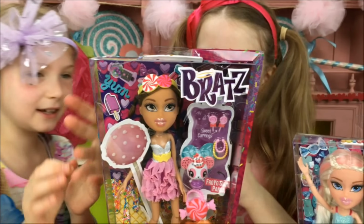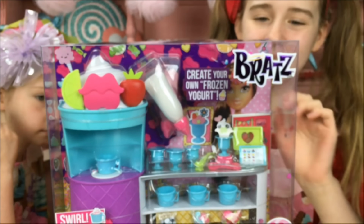So here is the BRATZ CIY sweet shop. CIY means create it yourself. Look at how cute it is. It has spoons, cups, and toppings. They have googly eyes. Oh, and there's a credit card that comes with it. Really? And it comes with the cash register? Yes. Oh, and there's even a weight scale. You can't really see it. So when we get it out of the package, we'll show you guys. Are you ready to open it?